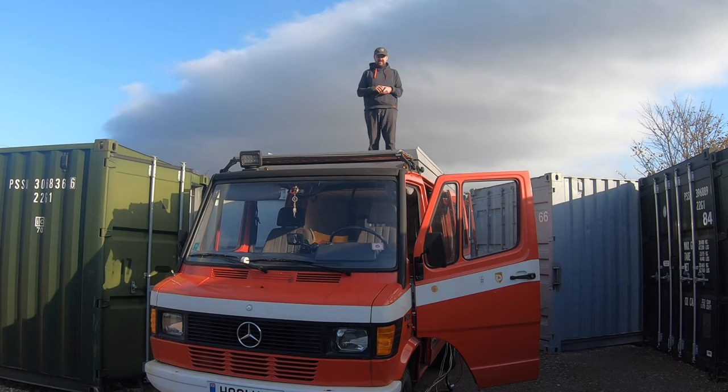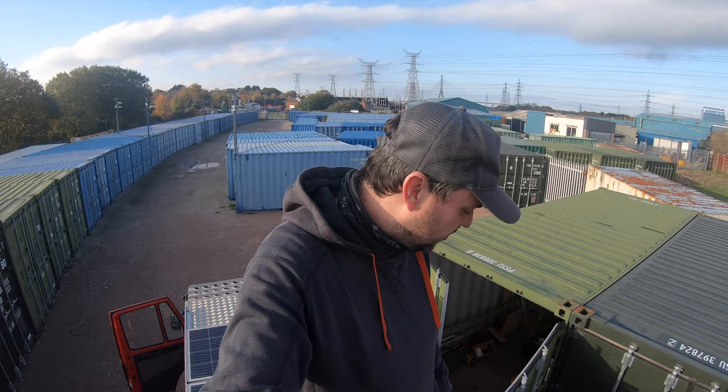I'm on the roof of the van, and as you can see, we've got two big solar panels already. There is room for a third and fourth, but we've got a solar blanket, and we just need to see how we get on, really, because we might want to use this space for storage or for something else. So play it by ear. Let's not over engineer anything just yet.